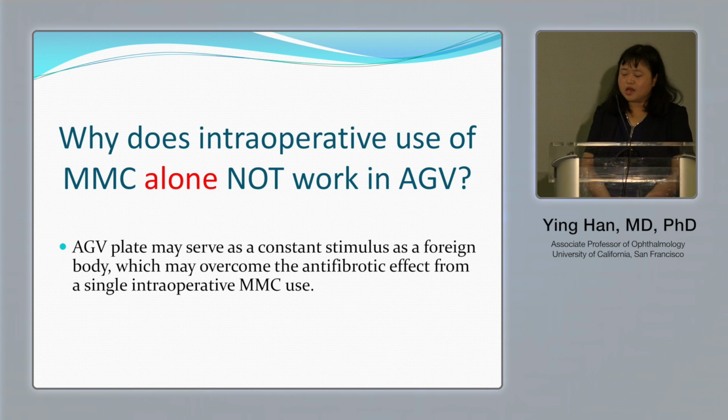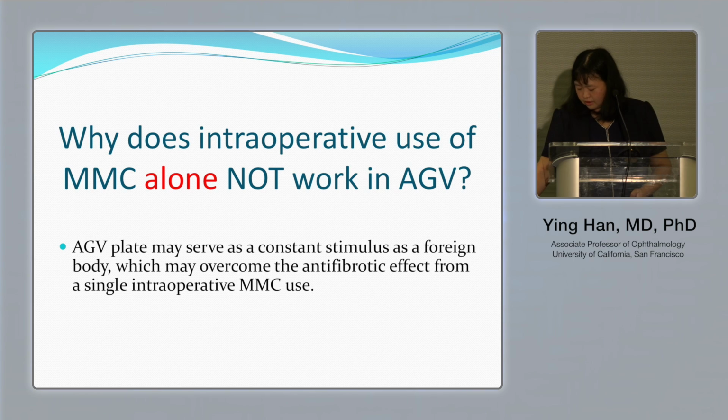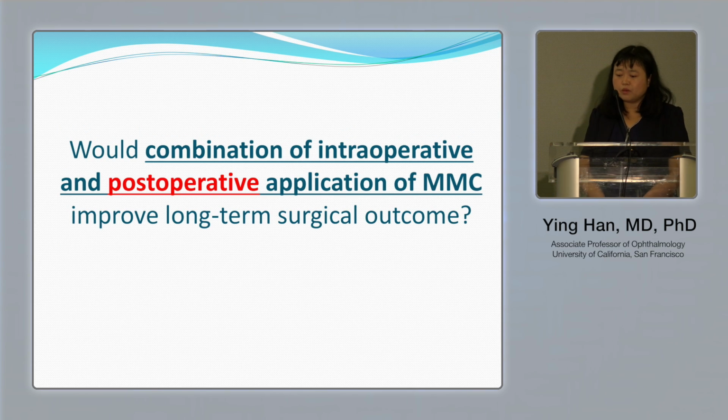Why is that? We're thinking it's different from trabeculectomy. We actually place a plate on the surface of the eyeball, and the Ahmed valve plate may serve as a constant foreign body stimulus, which may overcome the antifibrotic effect from a single intraoperative mitomycin use. That means not only intraoperative use of mitomycin, but possibly post-op application of mitomycin may improve long-term surgical outcome. So we're talking about a combination of intraoperative and post-op mitomycin use.